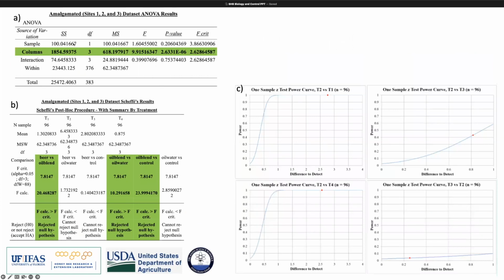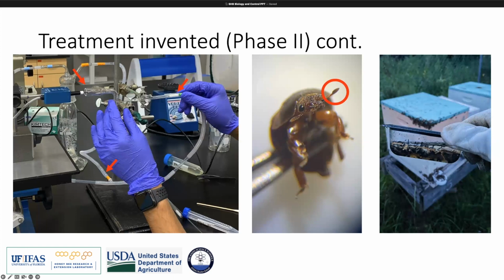Now, after this process, the process for this field trial where these treatments were placed inside the hives was the same as the year before, except this was replicated at 3 different apiary sites across Florida, 2 in Bartow, and then 1 in Gainesville. And then this is run for an 8-week period.